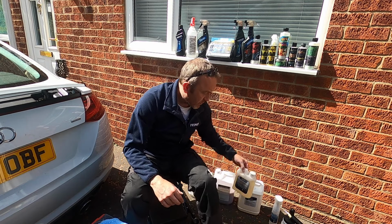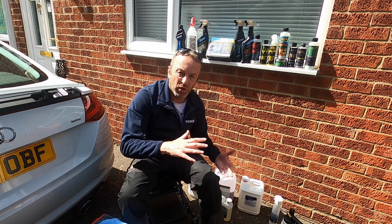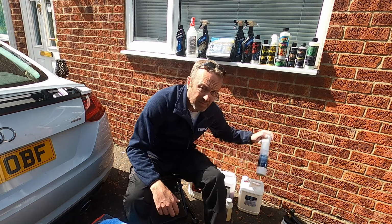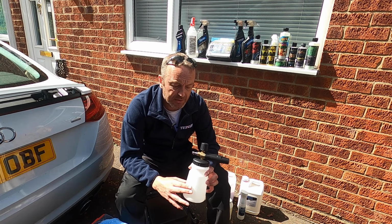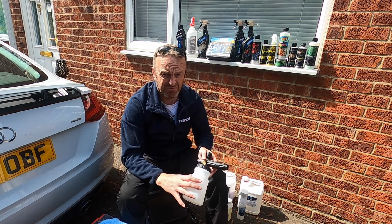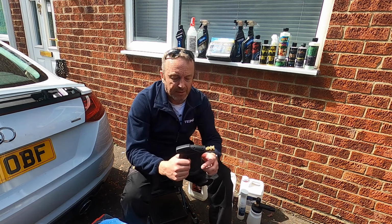They do smaller stuff as well, in sort of the half litre and the smaller tubs and bottles, so you buy what you need. Air fresheners. And as you know, we've already reviewed their Snow Foam Lance in our Battle of the Snow Foam Lances, which did very, very well. 25 quid. Boom.